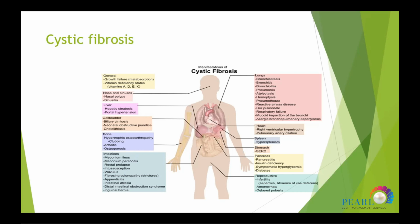We had one little patient after we started the neonatal screening. The screening was negative, and the meconium ileus was very difficult. After that, they repeated the neonatal screening, again negative. But when we took the genetic test, it was homozygous for delta F508. So this is a very tricky disease. If you have meconium ileus, please do the genetic test.